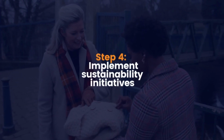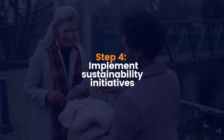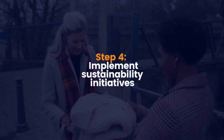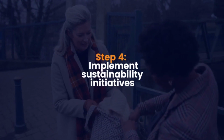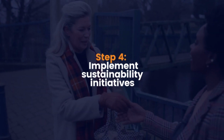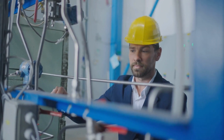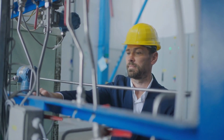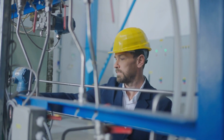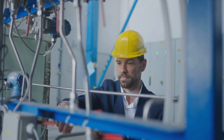Step 4. Implement sustainability initiatives. Once you have identified opportunities to reduce your carbon footprint and engaged with your suppliers, you need to implement sustainability initiatives. This may involve changing production processes, investing in renewable energy, or reducing waste. You need to be proactive in your approach to sustainability and take steps to ensure that your supply chain is as environmentally friendly as possible.